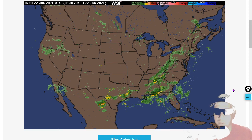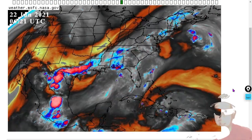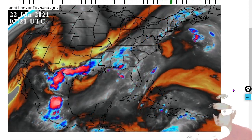Anyway, here's a recap. The Doppler radar map. There's the cloud layer. And there's the water vapor. That should help to give you some insight into how things are moving.